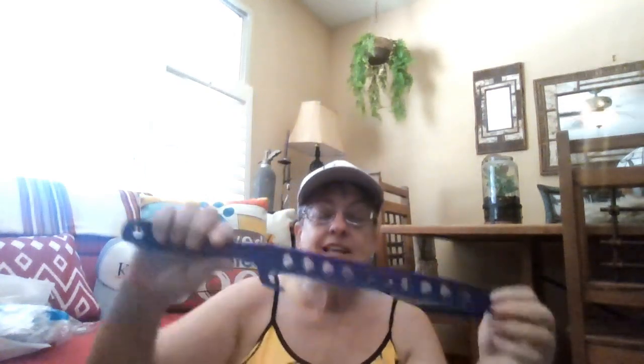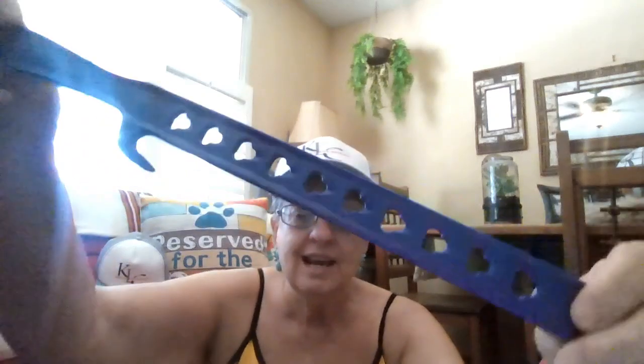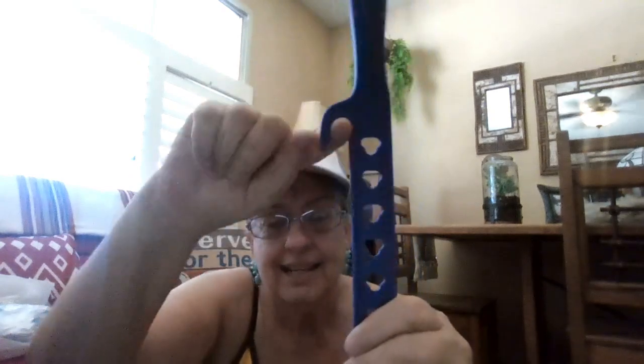This came a day late, $1 short, so to speak, but I will use this when I do the white painting. For $1.26, this is a paint stir stick, and this is a reusable one. It's not wood. It has the holes so that the paint actually passes through it and mixes it better. But what I like is it has this little hook. When you're done stirring, you don't have to worry about where you lay your paint stick.